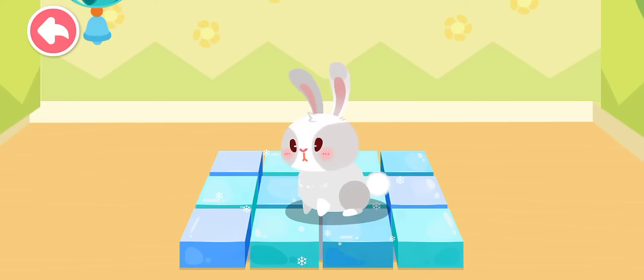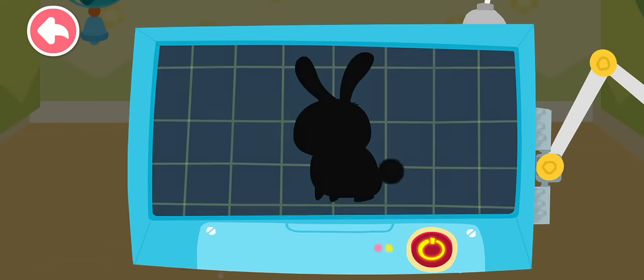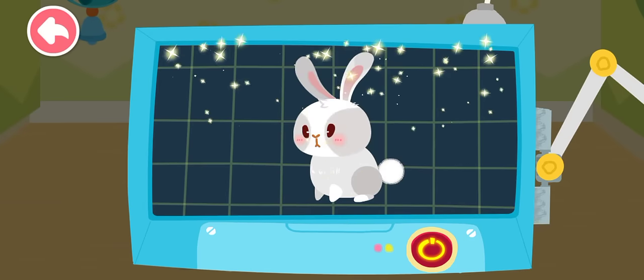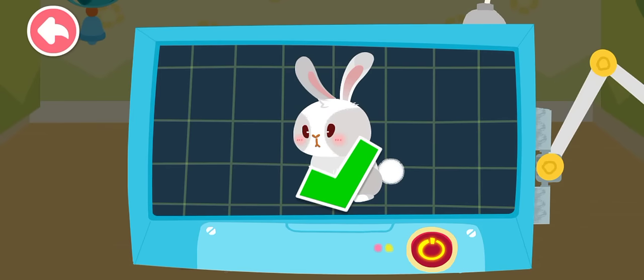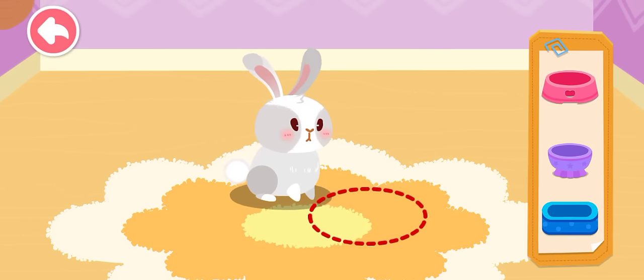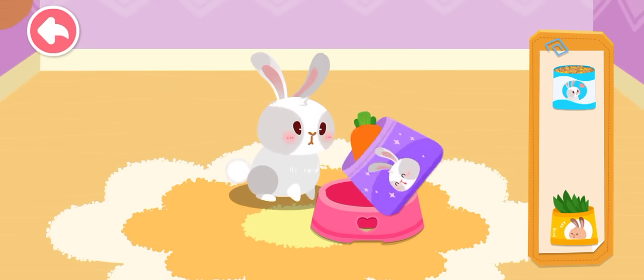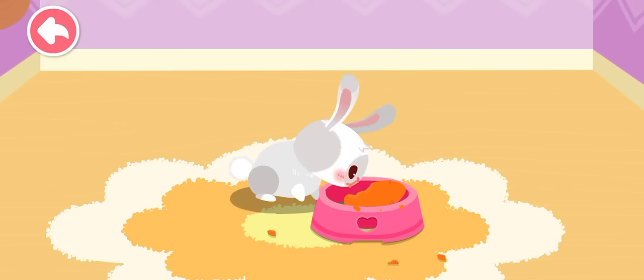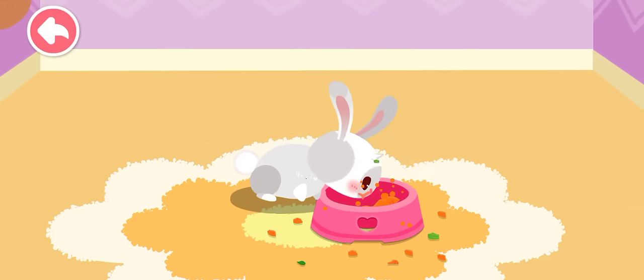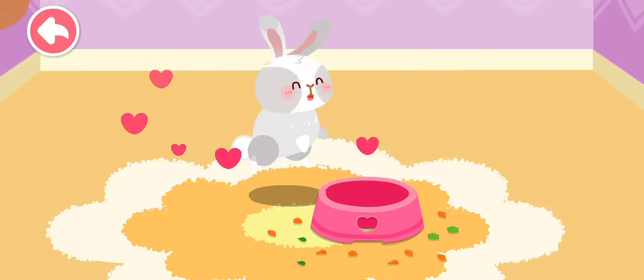Great! The rabbit is hopping again, and it's so adorable! The examination is complete. It has regained its health. Let's feed it. Wonderful! It's ready for adoption.